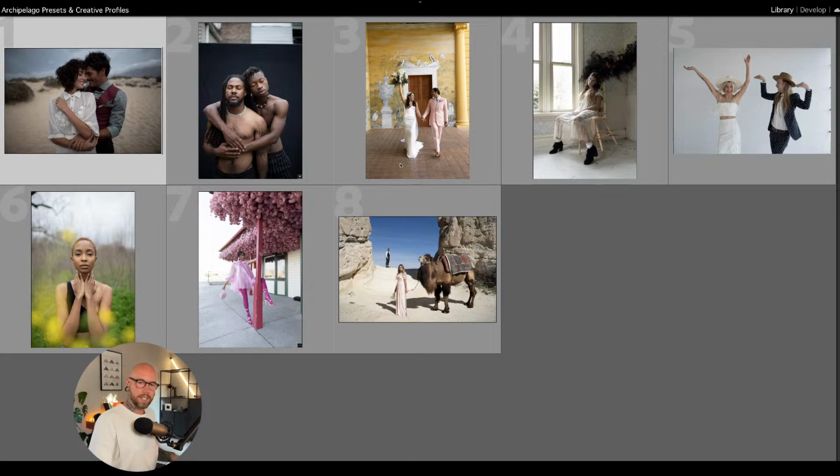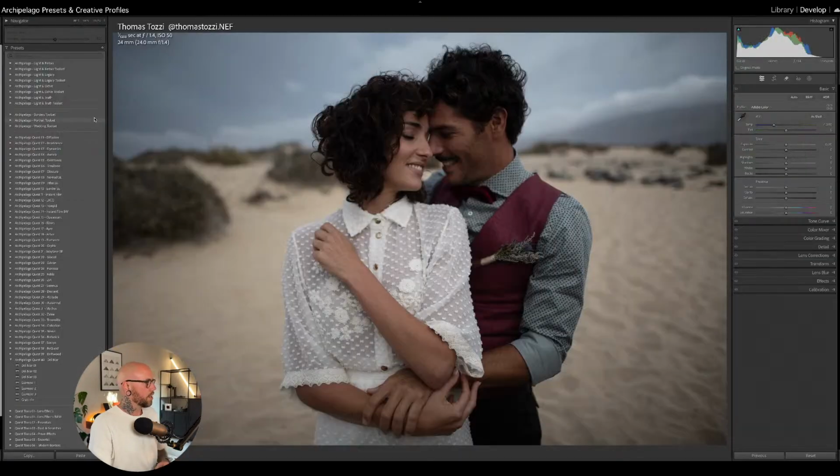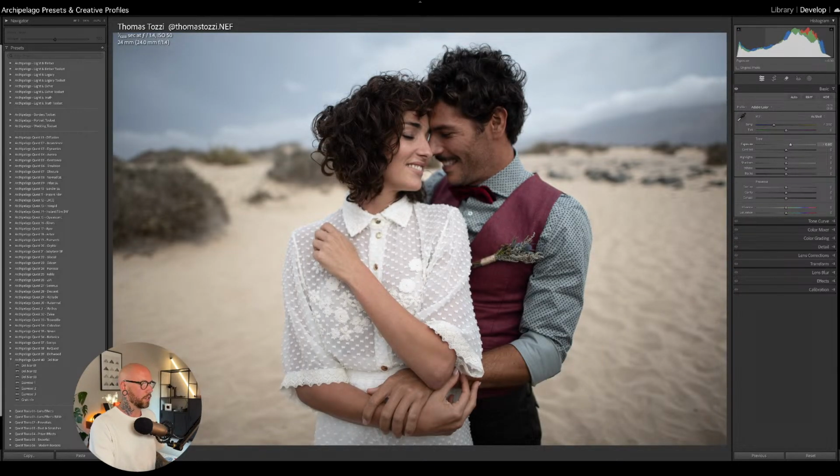Great stuff. All right, so let's dive in then. Let's start the editing. So I'm going to open this first image here. This image is from Thomas. You can see the photographer's name at the top left along with their Instagram handle and the EXIF data, and that'll be the same as we go through the rest of the images here. All right, so let me start by just setting the white balance and exposure, and then we can take a look at the presets that are included in Delmare. So I'm going to bring the exposure up a good amount here, somewhere around there, but the white balance is looking good. I'm happy with that.